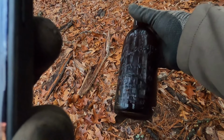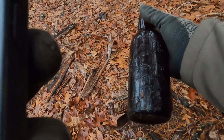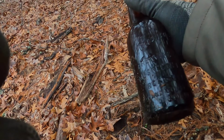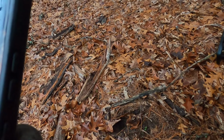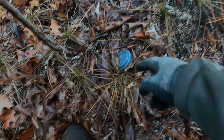Muskegon. Look at that, dude. Muskegon Brewing, yeah, that's an old beer bottle. 1800s Muskegon Brewing Company. Look at that, man. Embossed. Nice. The bottom's knocked out of it and the top's knocked off it, but that's too bad.